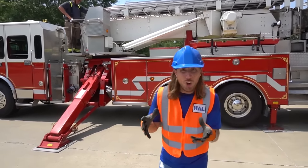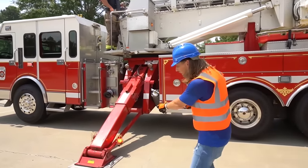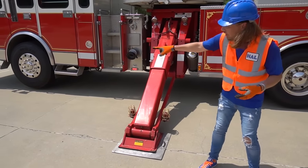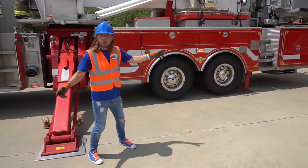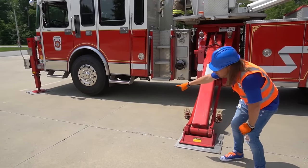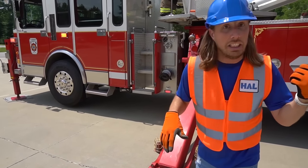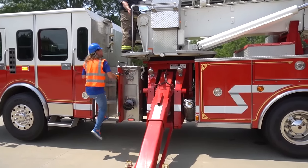All my friends, we're getting ready to check out the ladder. But first look at all these really cool hydraulic arms here that actually lift up the fire truck. There's one on the front, one in the middle, and one on the end on each side. If you look, the fire truck is completely over the ground. That's awesome. Gotta make sure it's level to extend the ladder. Come on, let's go.